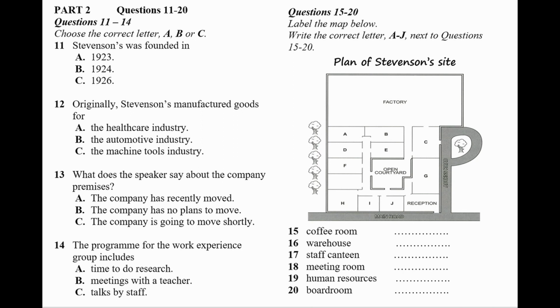Good morning, everyone, and welcome to Stevenson's, one of the country's major manufacturers of metal goods. Thank you for choosing us for your 2 weeks of work experience. My name is Julia Simmons, and since the beginning of this year, I've been the managing director. Stevenson's is quite an old company. Like me, the founder, Ronald Stevenson, went into the steel industry when he left school.